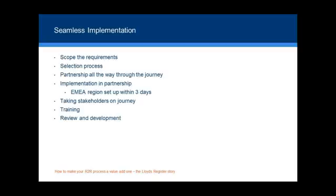So as Deborah said, we'll now look at the actual implementation process. The first thing we did in our implementation was scope out the requirements in detail, because when you're looking at providers you need to know exactly what you are expecting out of a solution. We've learned from other projects that if you don't scope things out in detail right at the front, you can end up with a solution that doesn't really match your requirements. So it's very important to get that scoping done at the beginning and involve all your stakeholders in that process. Then we went through a selection process.